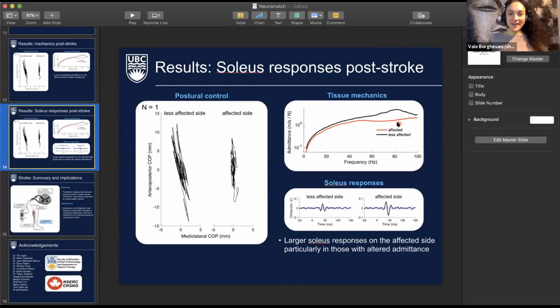Very interesting paradigm. It sounds like you're going to have to keep on working on this and applying it to numerous different populations.